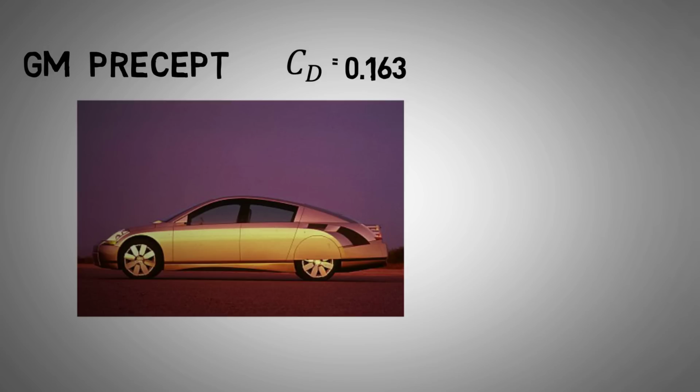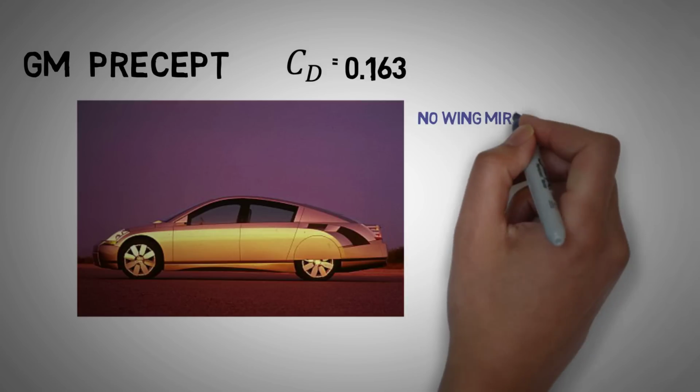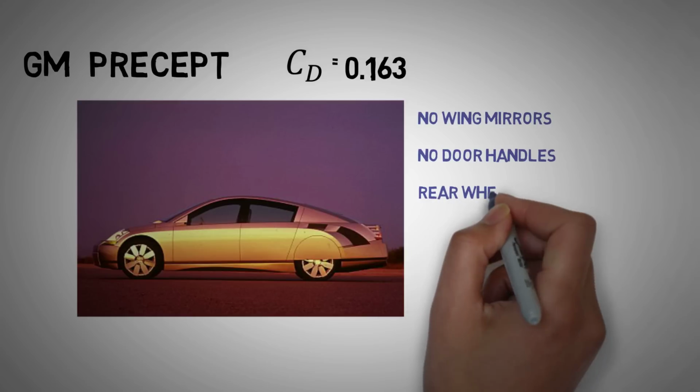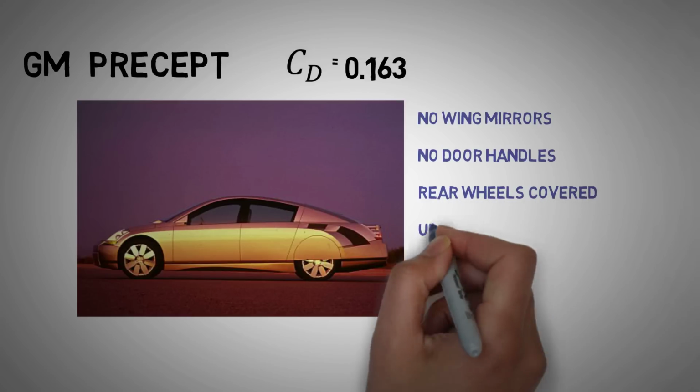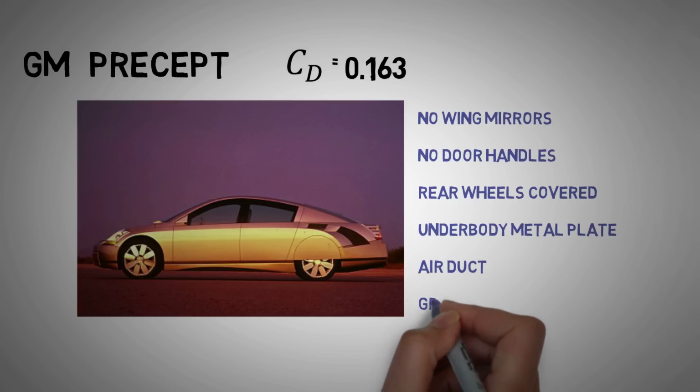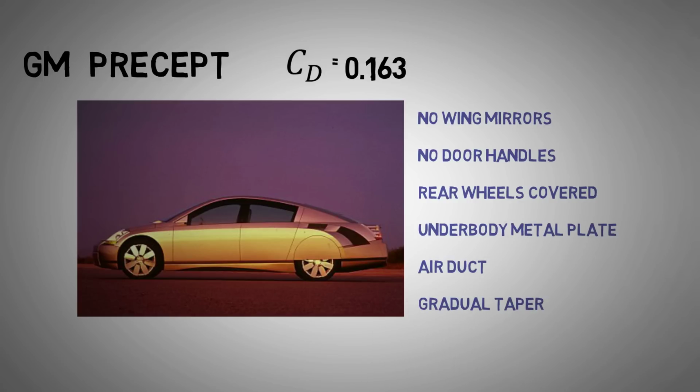Well, they removed the wing mirrors and replaced them with a camera for rear view. They removed the door handles. They covered the rear wheels. They placed a flat underbody metal plate to cover the protrusions at the base of the car. They also made an air duct from the front to the back to reduce the stagnation up front and fill the wake region. And they also had a gradual tapering at the back end in the body to reduce the adverse pressure gradient and delay the boundary layer separation.